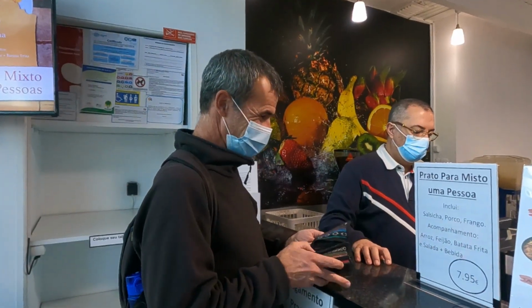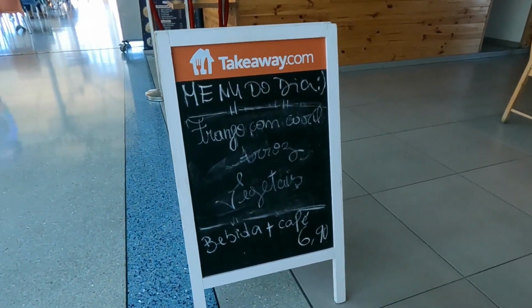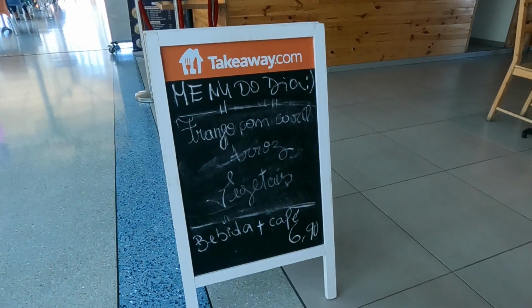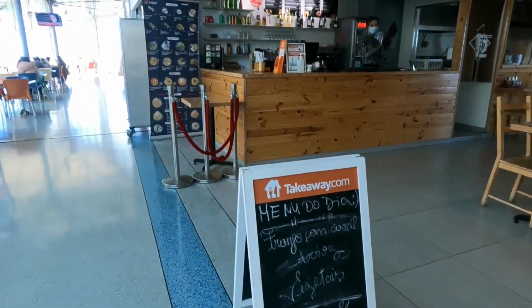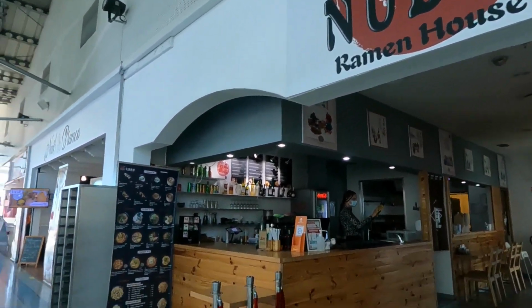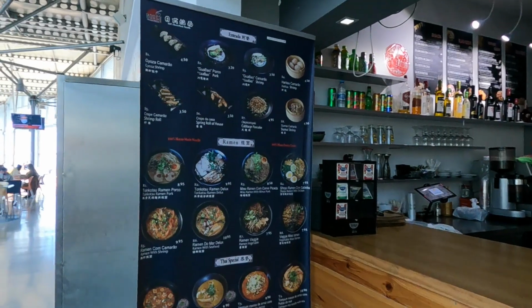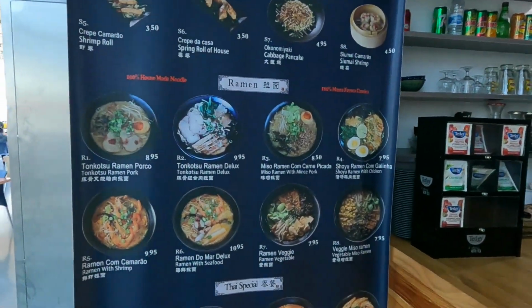Lee's gone for Brazilian, but I've gone for Asian. This is chicken with curry, rice and vegetables, drink and coffee. I've gone for red wine for my drink. It's noodle ramen. Looks lovely. They've got loads of choices as well. I think the menu del dia is definitely the great special.